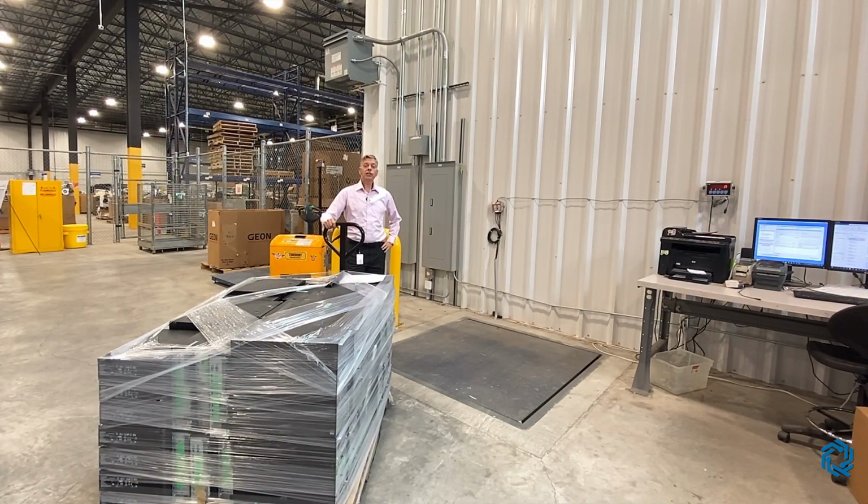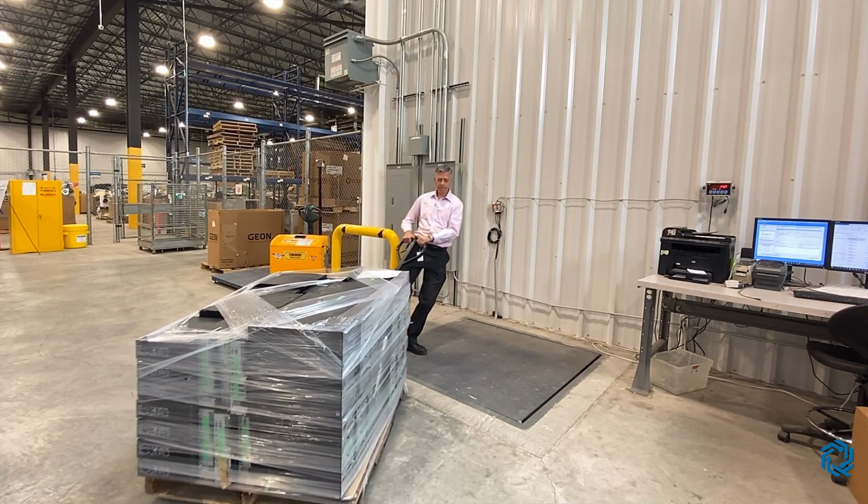Now we are in our receiving department. As we unload the truck, we take the skids, we count them, and then we weigh them.